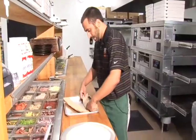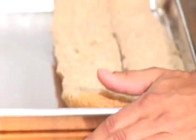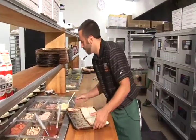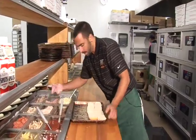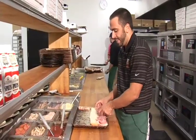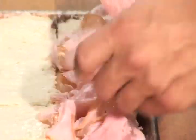The rolls are used to make grinders, oversized, overstuffed, toasted subs. We're gonna make an Italian grinder. We're gonna start out with some mayo, and then we're gonna throw some ham on there. On top of that, we're gonna put some salami. We make sure we have meat all the way to the edge, just so every bite you get meat to it. Meat and cheese and veggie in every single bite, that's key.